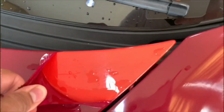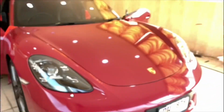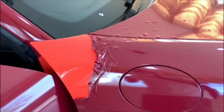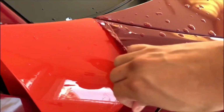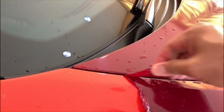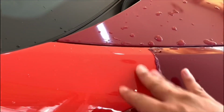is lava orange. Customer let us wrap in gloss burgundy red before, and this time we will remove the sticker out and we wrap in new color. We wrap in gloss bright yellow today, wait for an update. We remove the sticker out and remove very easy. Wrapping will protect your original paint from factory, from scratch, and stone chip.